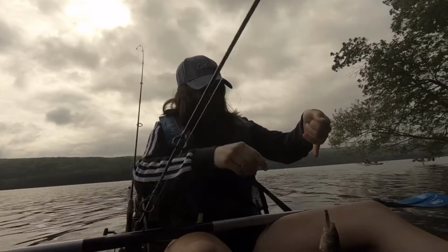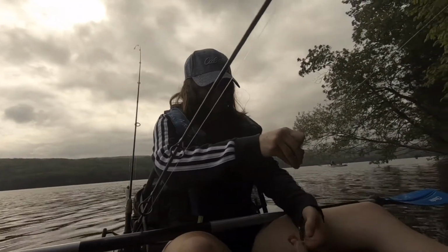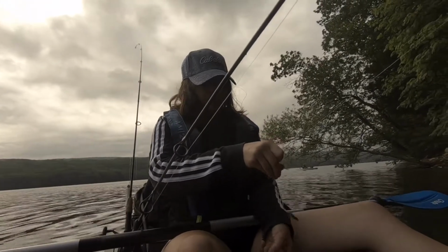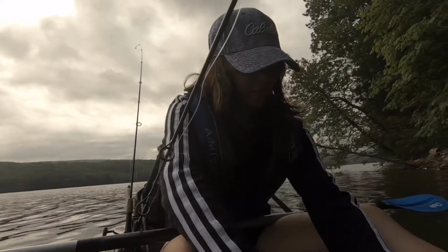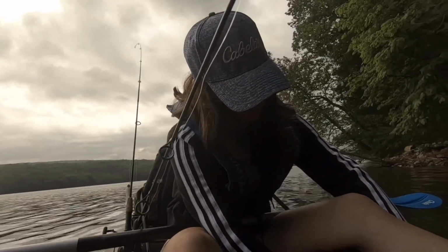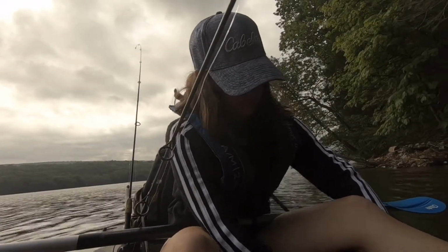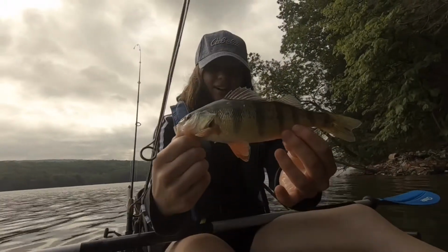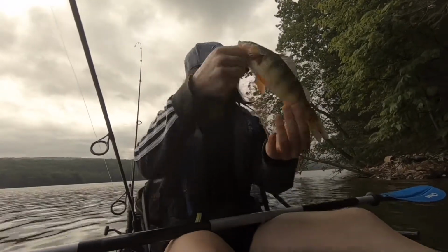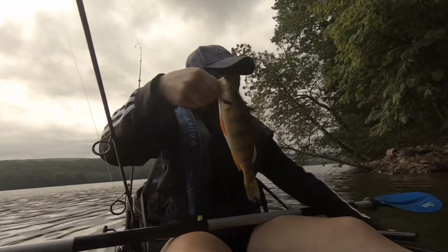You get a good one? Yeah! I caught my first ever perch. And it's a really good one. Wow. I don't actually know how big perch normally get. But I'm pretty sure, if it calms down, that this is a good sized perch. I don't know. What do you guys think? Is that a good sized perch? I think it's a pretty good sized perch. That's crazy. My first ever perch.